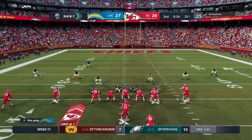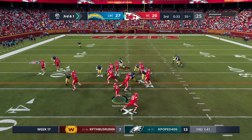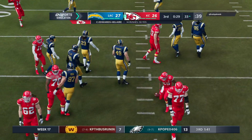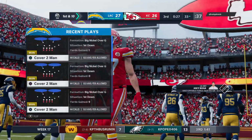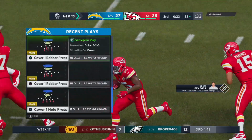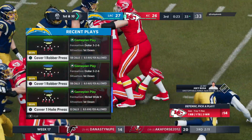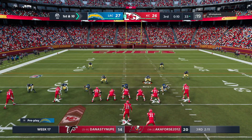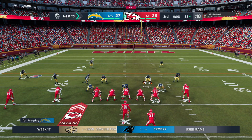Edwards-Helaire, they'll try to run for it. And he's able to get it to the 33. Good enough for a first down. Just enough to get the first down there with a 1-yard pickup. First and 10 at the 33-yard line. So they'll come up first and 10 now from the 33.